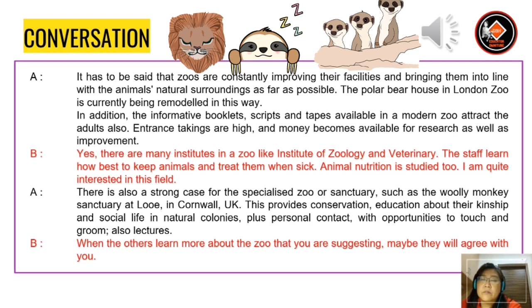Yes, there are many institutes in a zoo like Institute of Zoology and Veterinary. The staff learn how best to keep animals and treat them when sick. Animal nutrition is studied too. I am quite interested in this field. There is also a strong case for the specialized zoo or sanctuary, such as the Woolly Monkey Sanctuary at Loo, in Cornwall, UK.